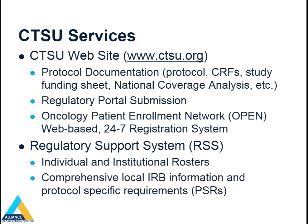The other service that the CTSU provides is OPEN, the Oncology Patient Enrollment Network, acronym number 4. It's a web-based 24/7 registration system, which again is used commonly across all of the NCI NCTN trials and all of the NCORP trials. The regulatory support system is one of those applications that Monica also mentioned earlier this morning that is behind the scenes. You probably won't interact with it very much, but the operations staff rely on it.